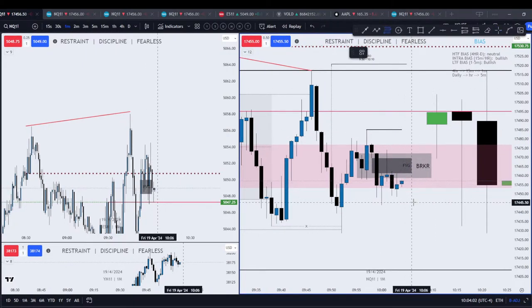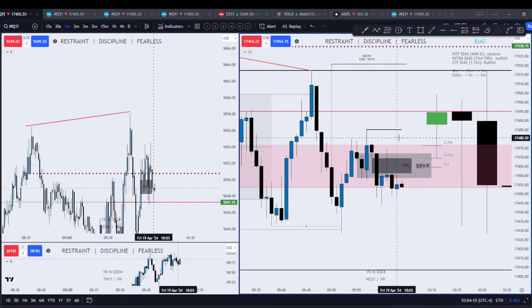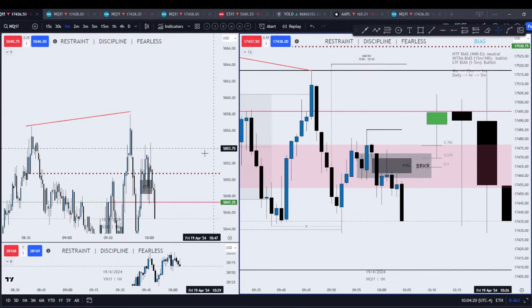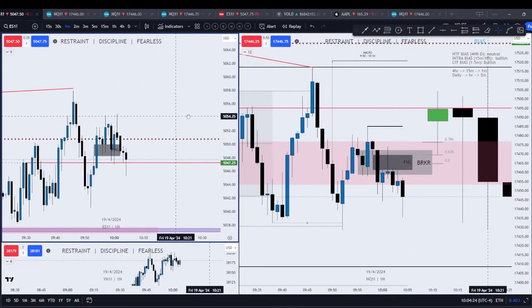Where would I have entered here? Let me just check if I would most likely do an OTE when we're here. Just get in at equilibrium at least. So let's just say I enter at 465. Yeah, 10 point stop. Yeah, this would have worked out. I'm not bearish yet though at that time. I'm still floating.